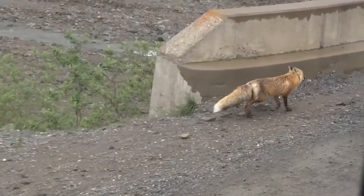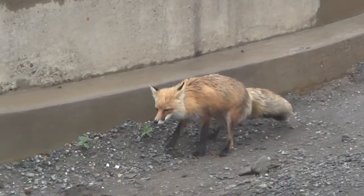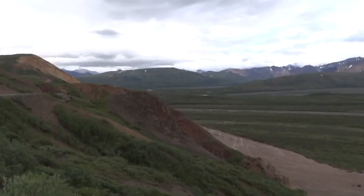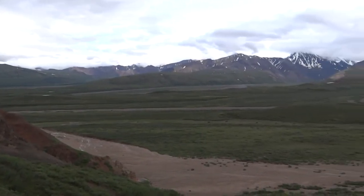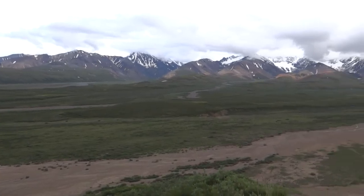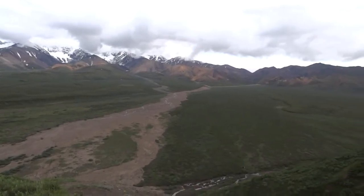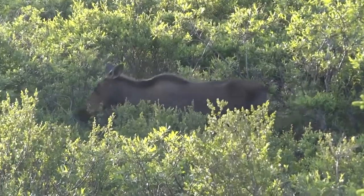She's doing a lot of scent marking. Color of the eyes. Oh, look there, it's right in front of us.